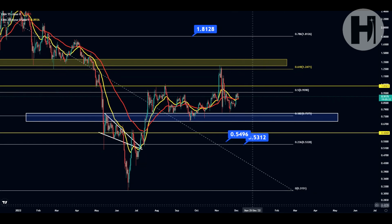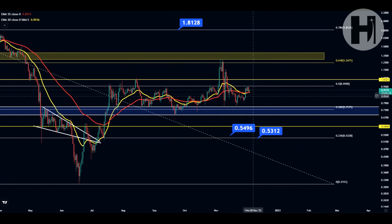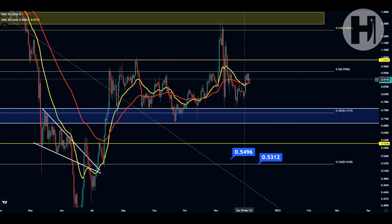But what we're seeing right now is that Polygon Matic is holding the 20 and the 55 EMAs as support, which is good, right?